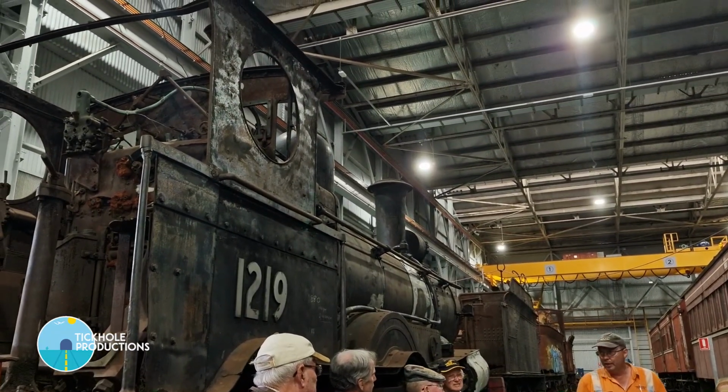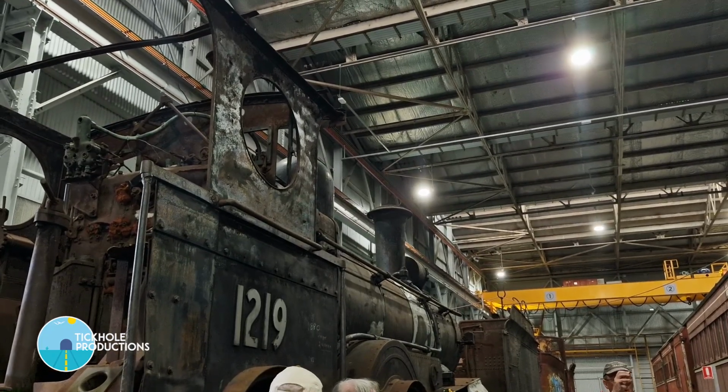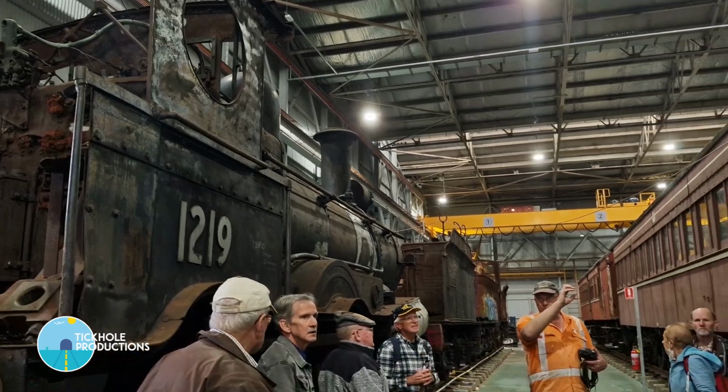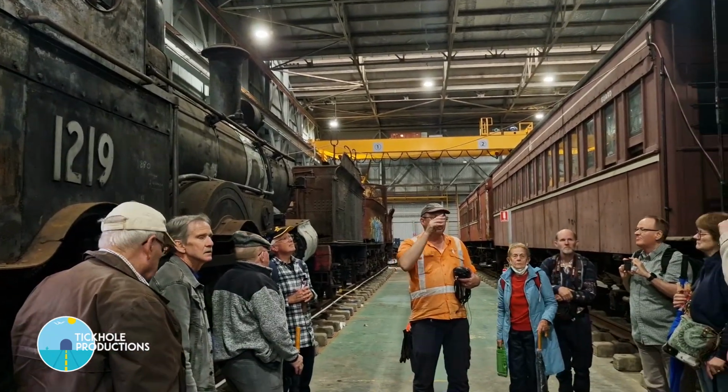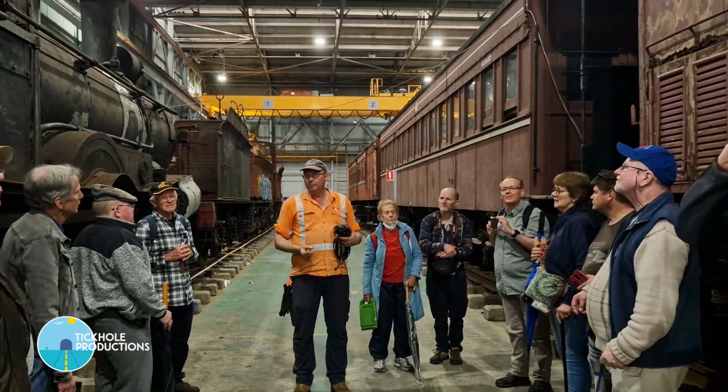Now, I'm sure you're all aware that water and moisture is the enemy of the built environment. So these vehicles, to help preserve and maintain them into the future, we actually have them set up with dehumidifiers to draw that moisture out of that environment.